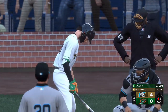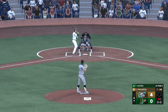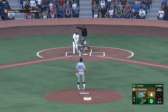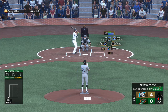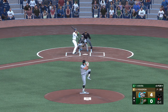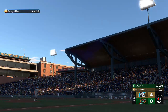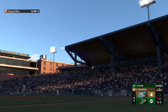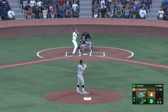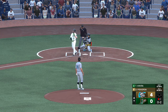Digging in, Taryn Vavra. Went down on strikes the first time through. Swings through that one, 0-1 now. He swung early in the count, and that's been a recurring theme with this lineup. Seems like a big part of their strategy in this one. And swing and a miss. Jam City on that one. Yikes. The Knights up by four. We're here in the bottom of the fourth. Gets a piece. It stays 0-2.